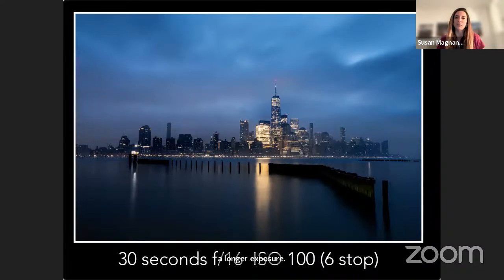I do. I'm able to do a 30-second exposure. And you know what? I don't care for it. And that's a lesson I learned. I had to take that chance.